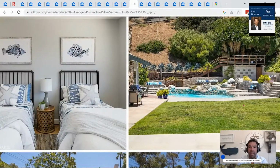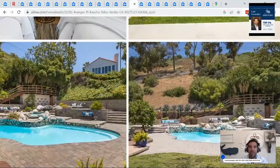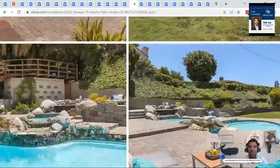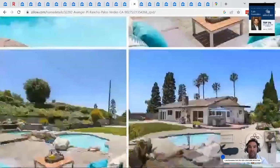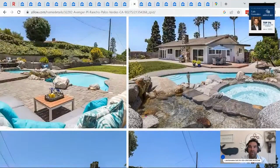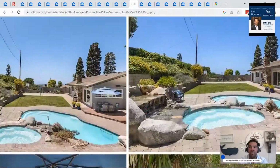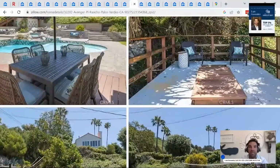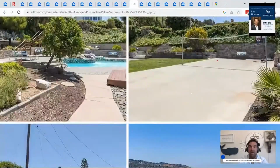So nice backyard, nice flat area, good barbecue area. So yeah, really nice backyard actually. Already done for you and already built in. So yeah, it has a nice upper deck that you could sit on as well and just kind of lounge. So yeah, there you have a good view of the backyard with a jacuzzi as well and a good sized backyard. Play some volleyball back there, and there's that raised deck. So oh yeah, look, there's a volleyball court.